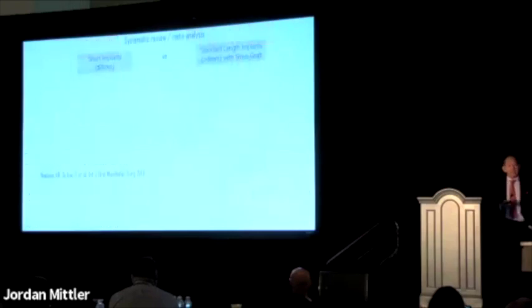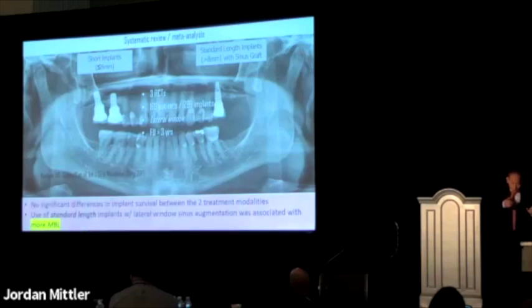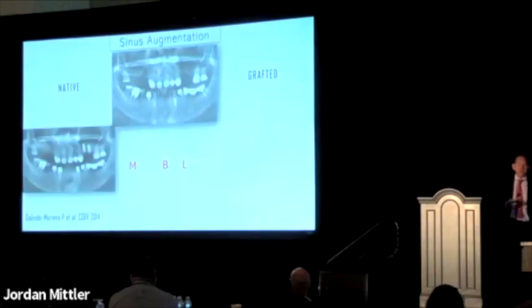There's another one. This is a systematic review that confirmed what that study showed, that placing implants less than 8 millimeters compared to greater than 8 millimeters with a lateral window sinus lift. So placing a short versus a long with a lateral window sinus lift. And what they found, this is based on just 3 randomized control studies, so you have to take it with a grain of salt, was the longer implant had more bone loss, while the short implants had less bone loss. So this speaks to the fact that grafting is associated with bone loss.